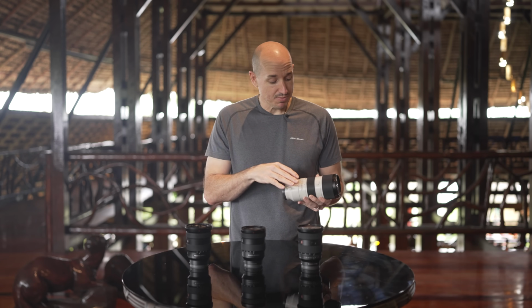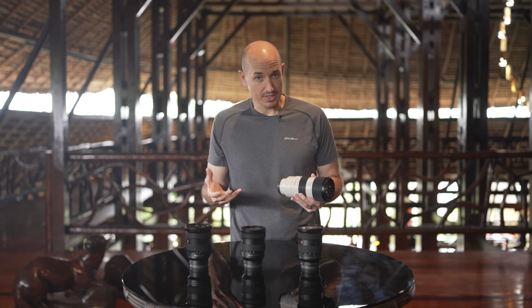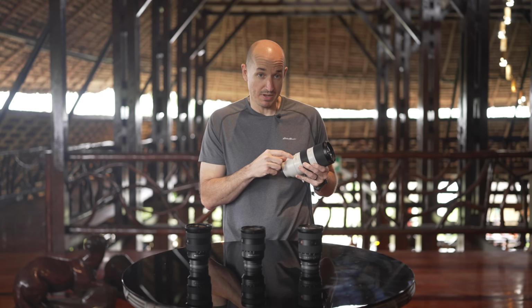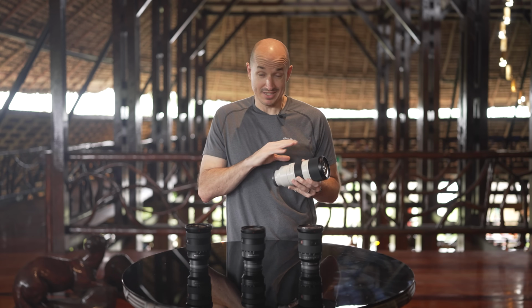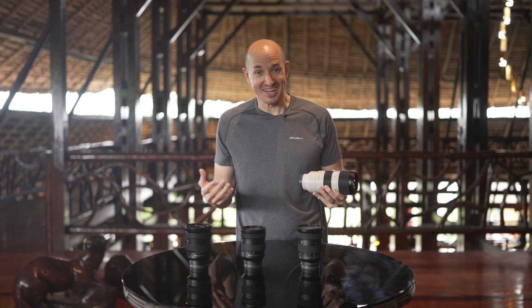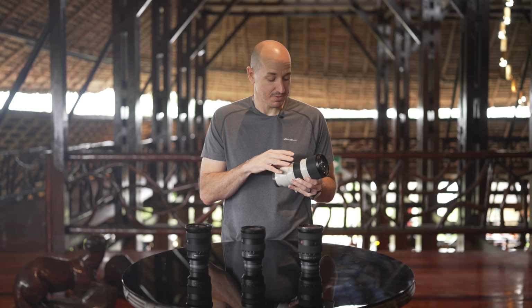When it comes to landscape work, the 70-200 is a great option if you really want to zoom in and isolate your subjects a little bit more. This is the original f2.8 G Master Series 1. The Series 2, which has already come out, is much lighter and much more portable. It's actually my go-to, but because we had a film crew carrying all of our gear down here, I couldn't fit an extra one in my bag. But regardless, it is a great one to use in these types of situations.